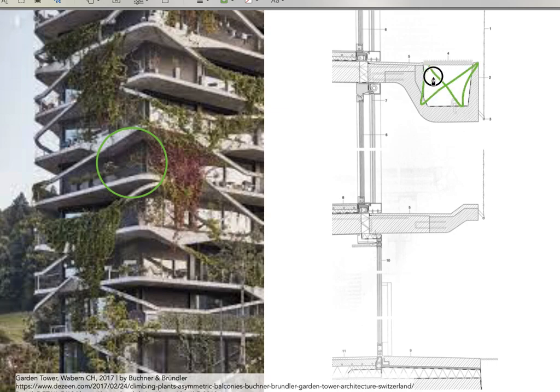These specific planter boxes in this project have a sensor within them, and there's an irrigation system that will automatically water these plants throughout the building, so it's not left to the occupants themselves to tend to these plants, but it is done for them automatically. And I would assume that Bosco Verticale, the Italian example, probably has something similar, because these buildings literally live off that green image that they provide. So obviously you want to make sure that they always retain that greenness.